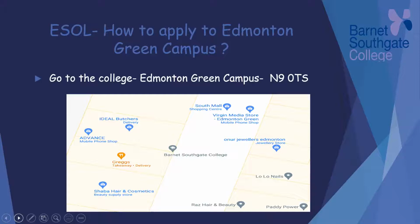As you walk into Edmonton Green Shopping Centre from Asda, we are on the left, but you need to go up some stairs. The stairs are just next to Greggs takeaway, and the Asda is here on the map. I wasn't able to put Asda on this map.